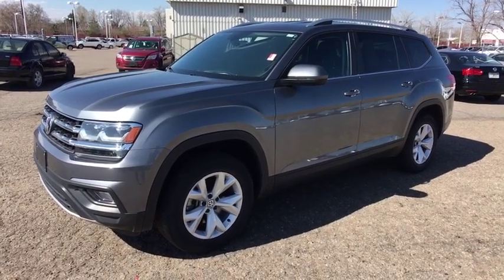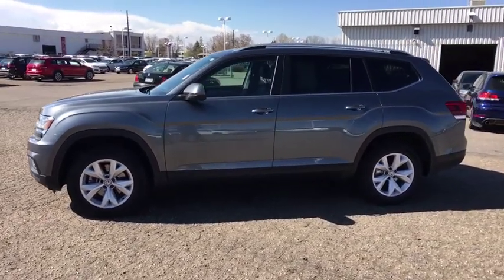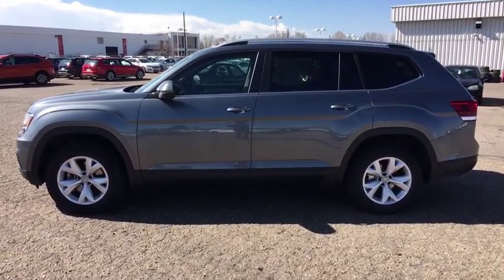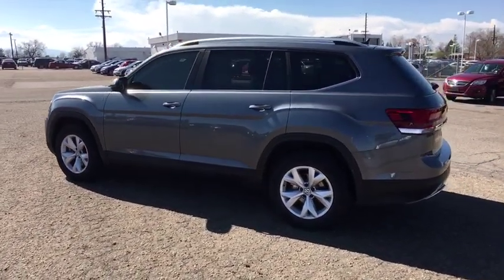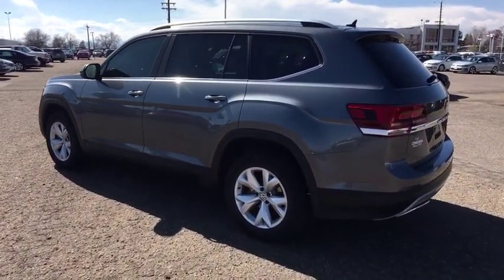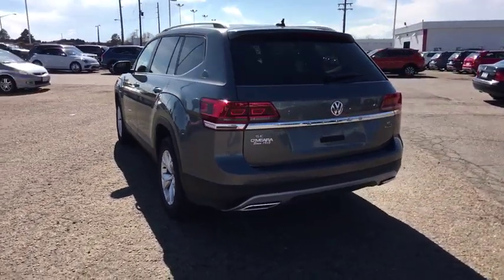2018 Volkswagen Atlas. The Volkswagen Atlas provides you all the flexibility you'd expect from a crossover vehicle with three rows of seating. The Atlas also features the latest in audio and safety technologies. This vehicle has less than 35,000 miles. Here are some of this vehicle's great options.